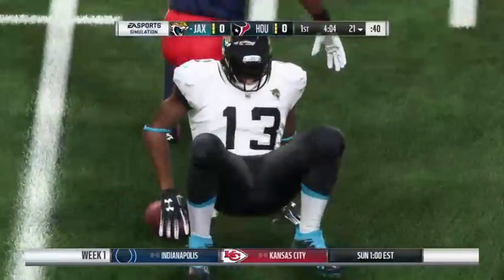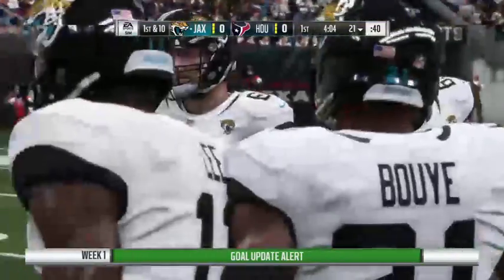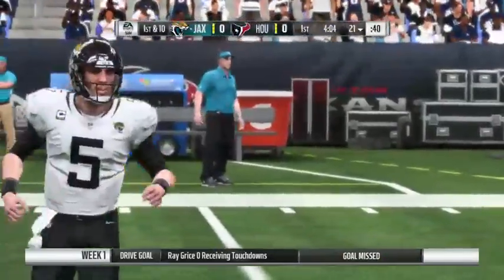It'll be a 44-yard punt. The return goes for 8. And the Jaguars go on offense, first down and 10. The Jaguars offense now heads back onto the field.